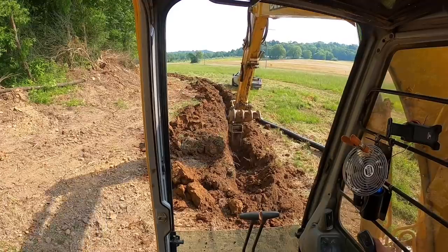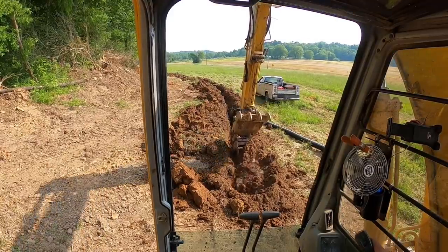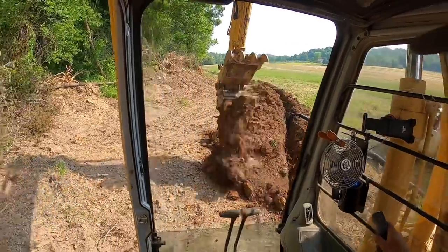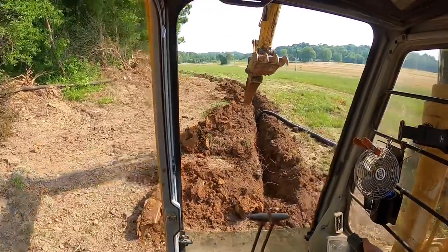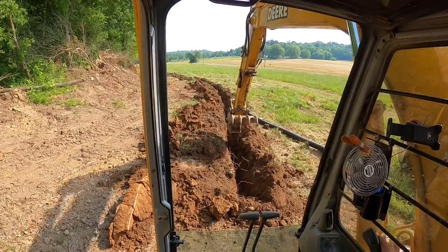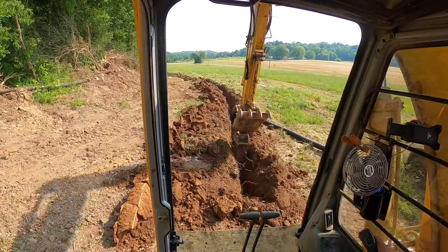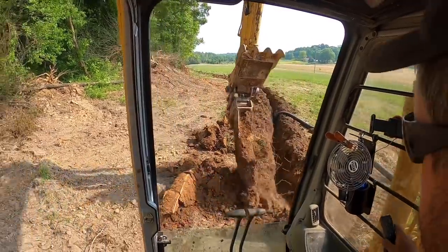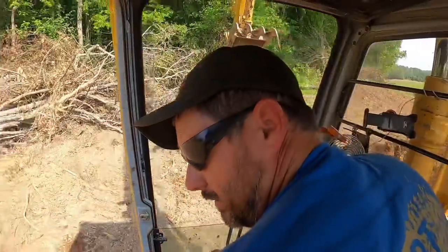I'll kind of show you what our plan is here. This is a long field, man. It's a long ways across this thing. Dirt though, the trenching bucket is working perfect. Working perfect, I tell you. All right, let me see where I'm at here.